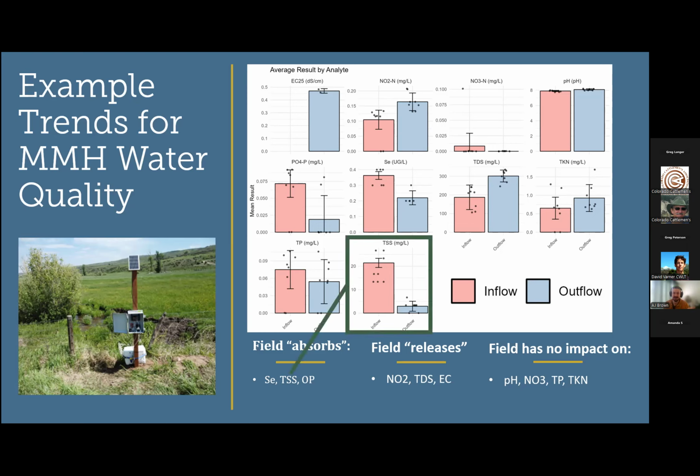Firstly, here's an example of something that was absorbed. This is called TSS, total suspended solids. This is that erosion, the chocolate milk we were just talking about. So our hypothesis was correct, as Greg said, these are giant filter strips. And what does a filter strip do? It filters out solid particles, and then it tends to let soluble things through, like a coffee filter.